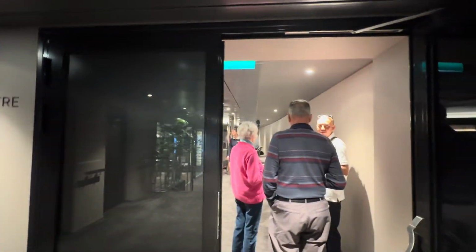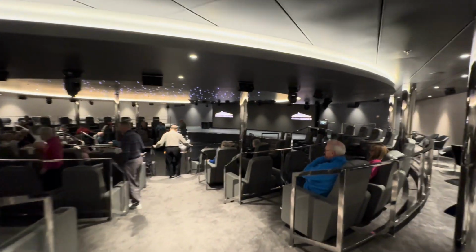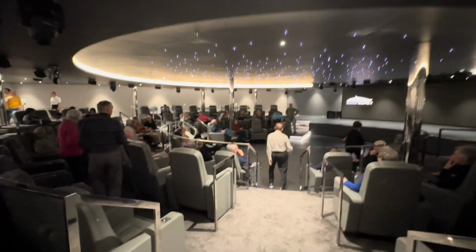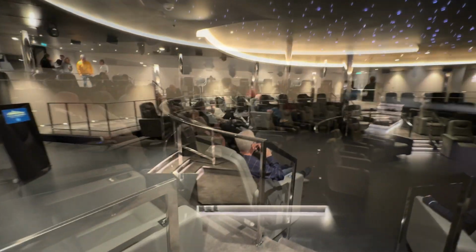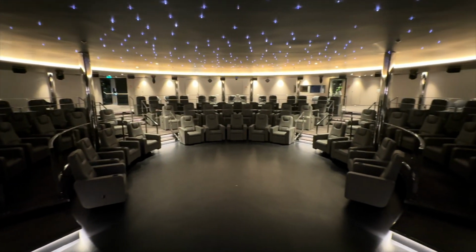So the Scenic Eclipse II has their theater, which is almost exactly like the Scenic Eclipse I. It's in the round, and there's really no bad seats here. The seats are very comfortable. They're loungers which swivel, which is really nice. And here's where you're going to see your lectures and even some shows.